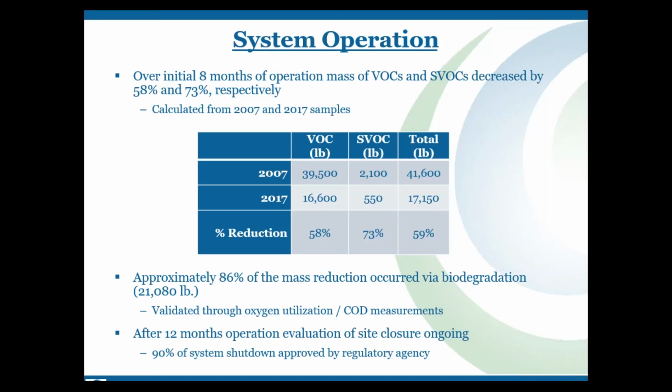If you look at 2007, we have a total COC amount of about 41,000 pounds. In 2017, it reduced to about 17,000 pounds for a total percent reduction of approximately 60%. I think the takeaway here is, and it's something that would not have been realized had the bench testing and column studies not been completed, that 86% of the mass reduction occurred via biodegradation. And this was basically estimated by just looking at the oxygen utilization associated with the operational parameters of the system.